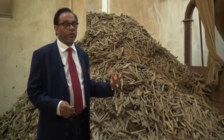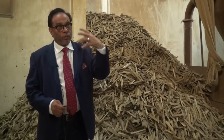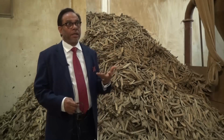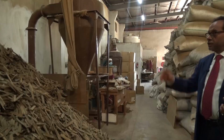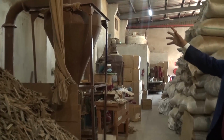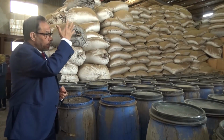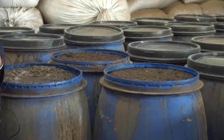After making this powder, we have to put it in water and keep it at least 3 months. Then we put it in the boiler, and the boiler needs a minimum of 15 days to boil it. After boiling, they get the oil from the wood. This is the wood you can see here. From this wood, we put it in the machine to make powder, and we keep the powder in stock here. After that, we bring it to this place and keep it in water for 3 months.